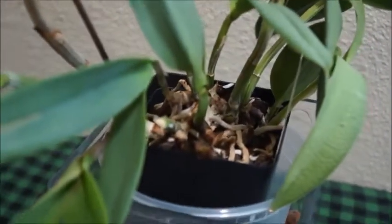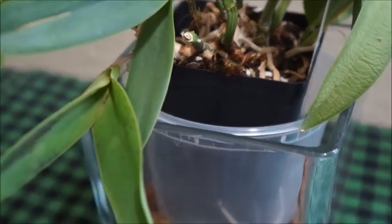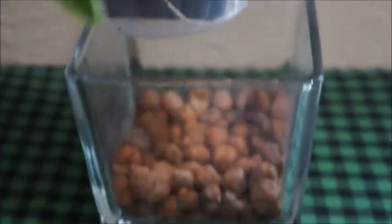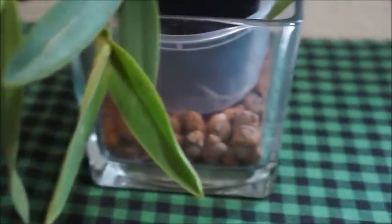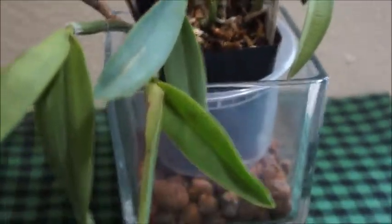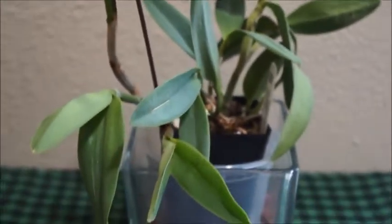It is growing kind of outside of the container already. So at that time, I was already thinking about repotting this orchid, but I ended up not doing it because I waited for too long and then it was not the right season to do it. It also was becoming a little bit top heavy, so I decided to put this whole orchid into another glass jar just to make sure that it won't topple over wherever I put it on the growing rack.